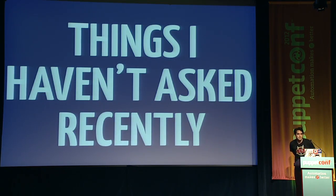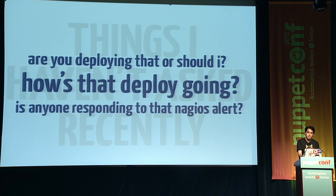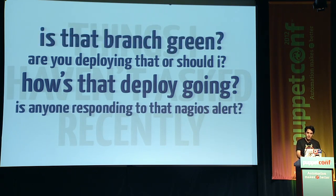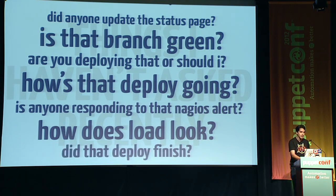So here are a few examples of things that I haven't asked recently because of our use of Hubot. How's that deploy going? Are you deploying that, or should I? Is anyone responding to that alert? Is that branch green? How does load look? Did anyone update the status page, or should I? Did that deploy finish? These are all things that we don't ask anymore in the scope of operations. We know them. We see them happen.